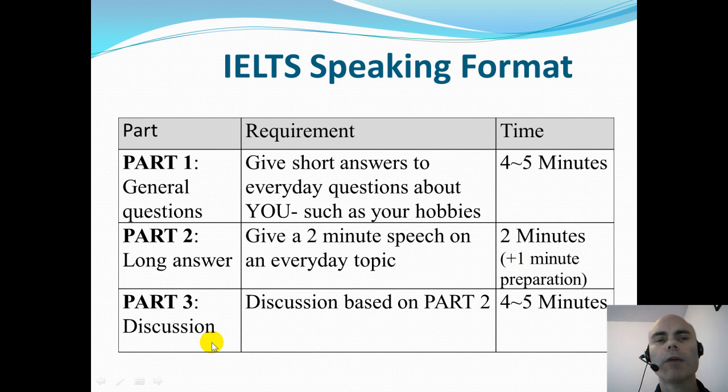Then, in part 3, the examiner will ask you questions about your part 2 topic to form some sort of a discussion. And again, this lasts about 4 to 5 minutes. So if you can give longer answers, you're more likely to score higher, plus you're less likely to get difficult questions that you don't know how to answer. In other words, speaking longer means you get less questions.